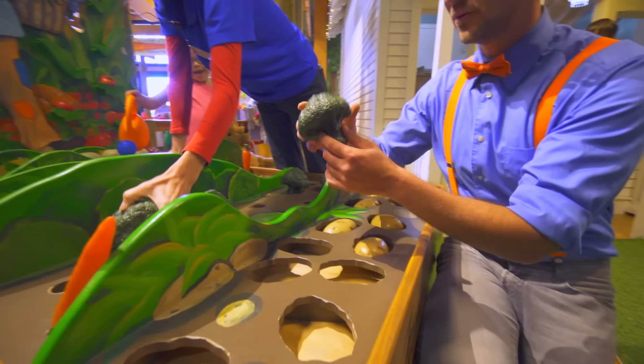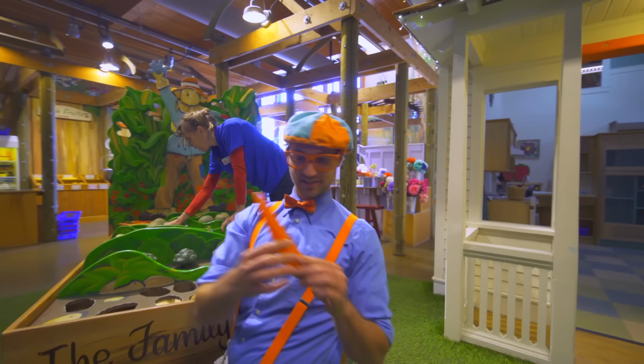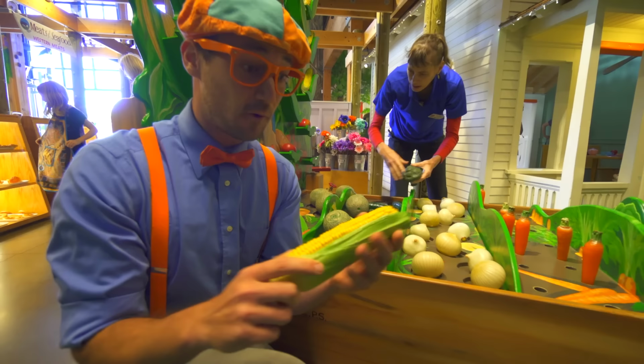Ooh. We have some broccoli. Nom, nom, nom. It's so green. And look, carrot. Bunnies love carrots. And this is the color orange. Come on. Ooh. Some onion and a piece of corn. I love corn. Corn on the cob. Green. And yellow.